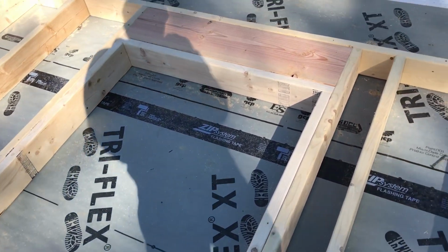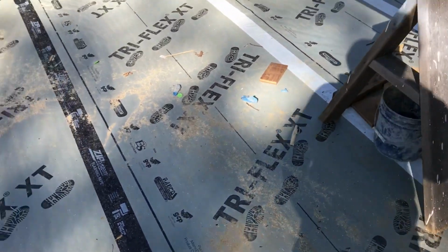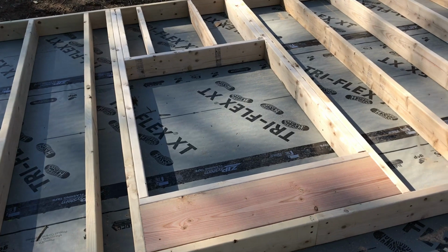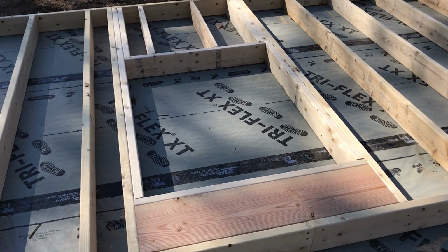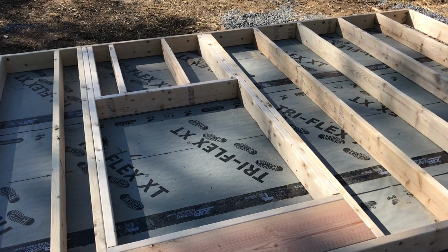So I'll do a video on the framing process. Now that I've gotten that figured out and gotten this wall framed, I'm gonna get it sheathed and raised up. And then I've got a bunch of other walls to frame, so I'll see if I can record some of those. And I'll see you then.